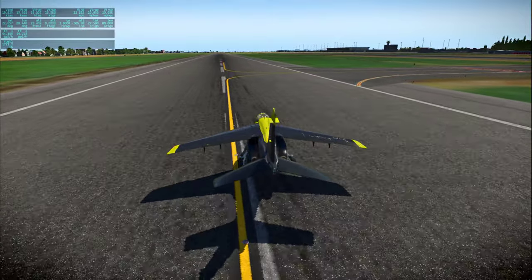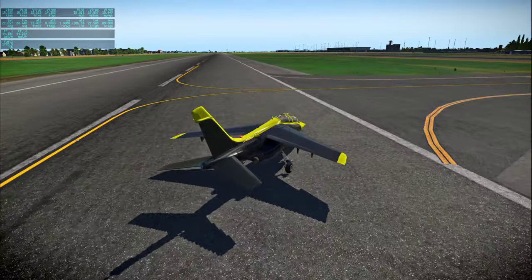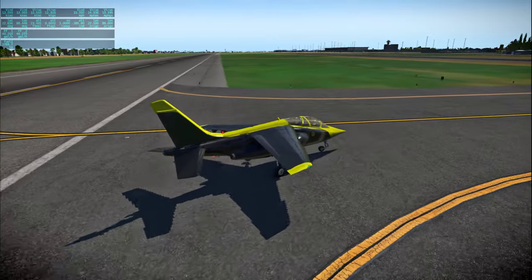Welcome. So next time, it'll be a much more challenging plane than this. This is a trainer, for heaven's sakes. It'll be the SR-71, and we'll be trying to go fast. We'll see how that works out for me.